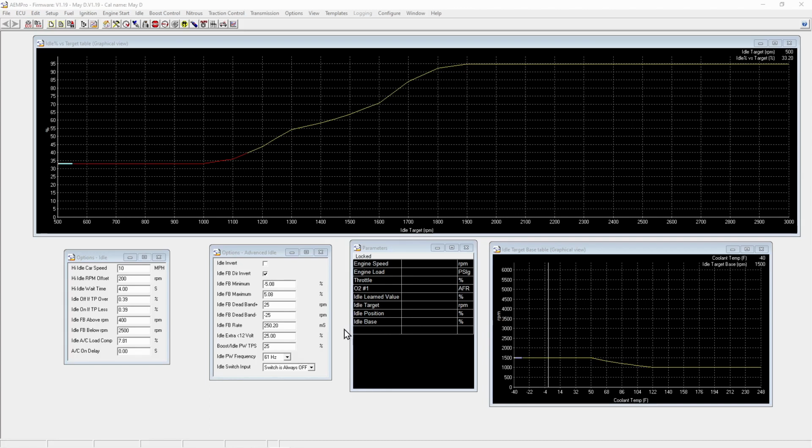If you have any questions about how I've got my idle set up and what I use for my numbers and how I want that idle to behave after a cold start, after a warm start, and how soon it comes down and all the rest, then I'd be happy to answer those questions. But for the most part, the biggest problem here was just not having that idle off percentage set correctly. So there you go. Mystery solved, at least for the time being.